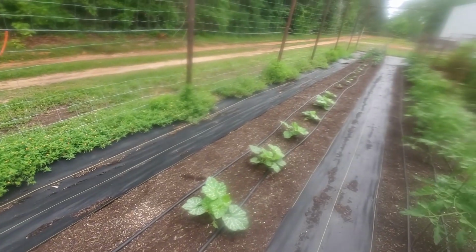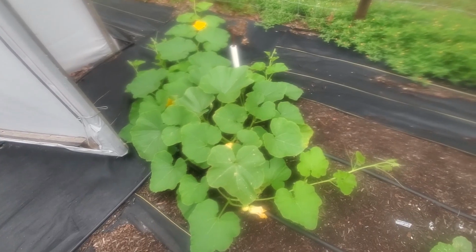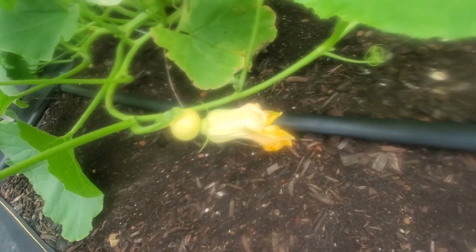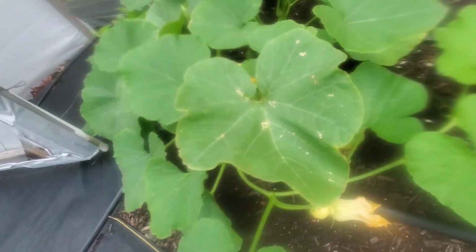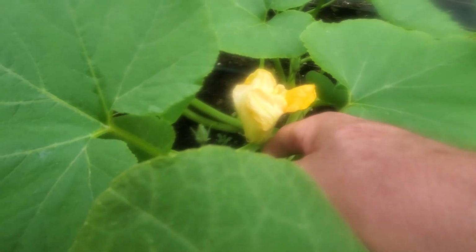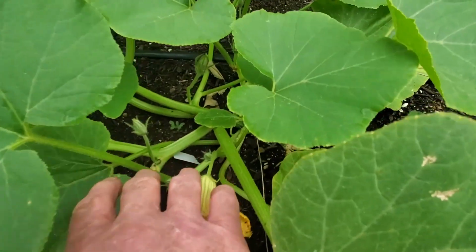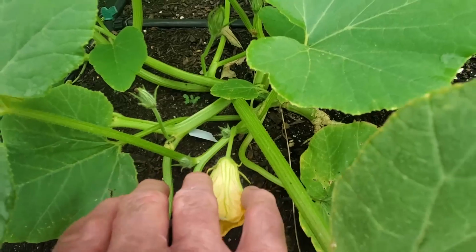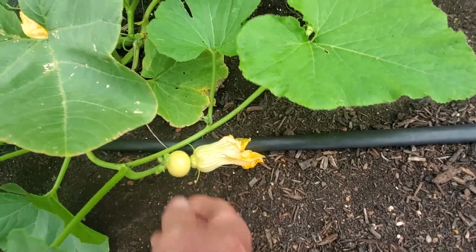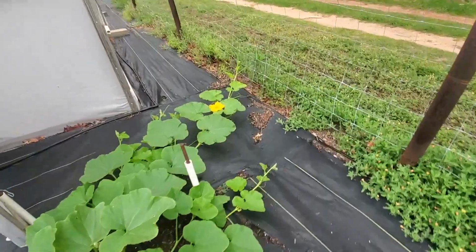Now, I have some more pumpkins right here. This is a different variety. But the Cinderella pumpkin, it is growing. You can see it's putting flowers for fruit. It's also got male flowers. For those of you that don't know the difference, the male flower just has a little stem like that. But the male flower just has this little stem that comes off it. The female flower is the one that has the fruit that comes on it. And we'll see. It should be fixing to set a pumpkin.